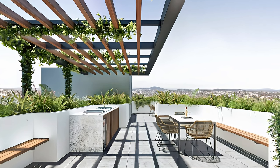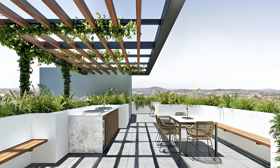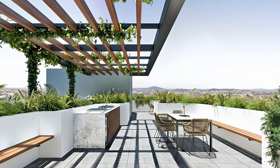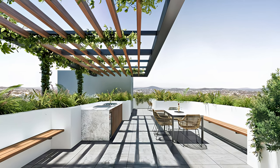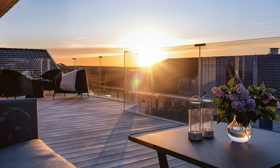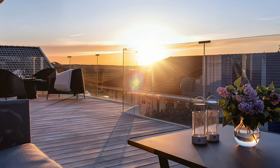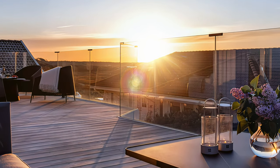And there you have it, folks, a whirlwind tour of the most stunning and serene large balcony terraces that are sure to spark your imagination and get those creative juices flowing. We hope you're feeling inspired to take on your own balcony transformation project and turn it into your personal piece of paradise.